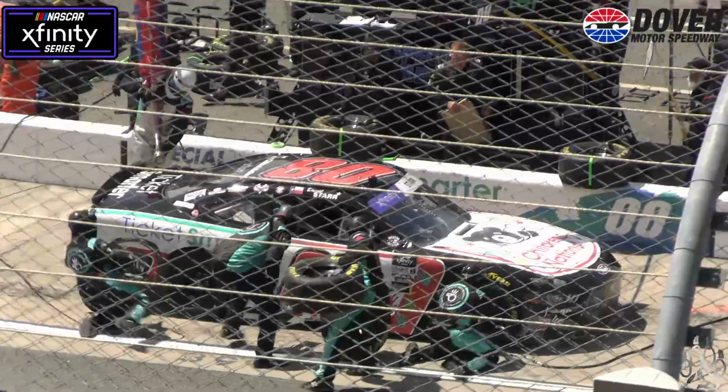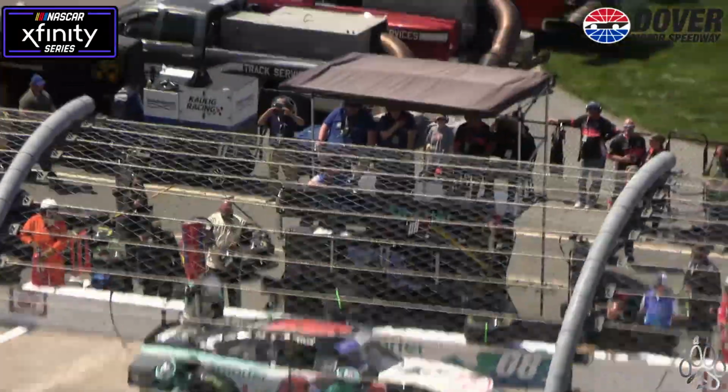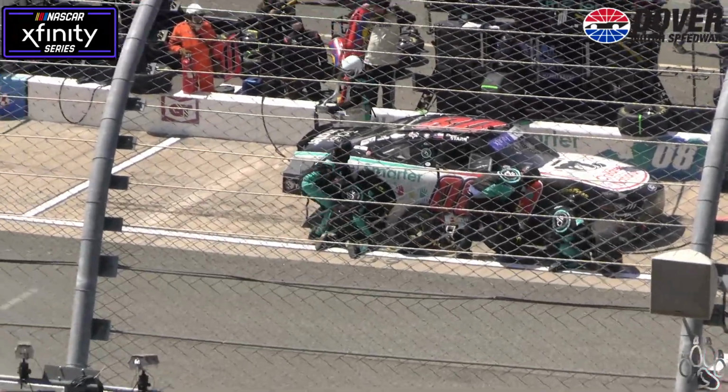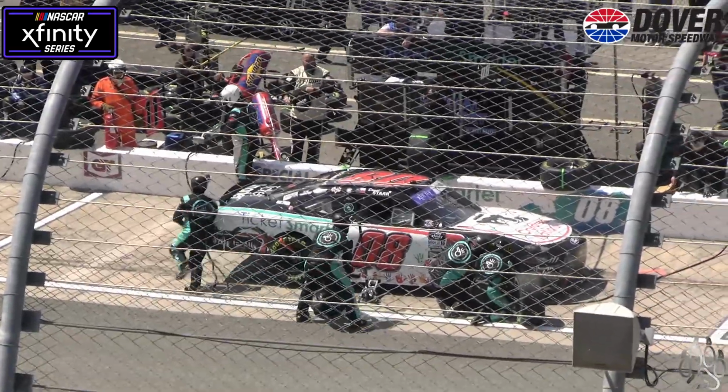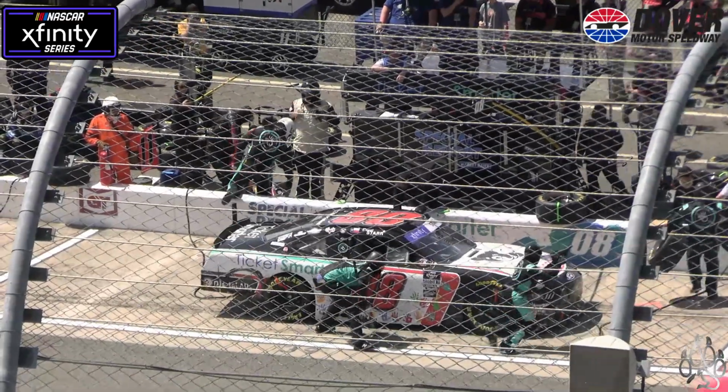David Starr takes it into the pit area. Driver that has a lot of laps here around Dover, especially in the Cabin Truck Series. Motor Racing Network live at Dover Motor Speedway as we race the NASCAR Xfinity Series A-Game 200.